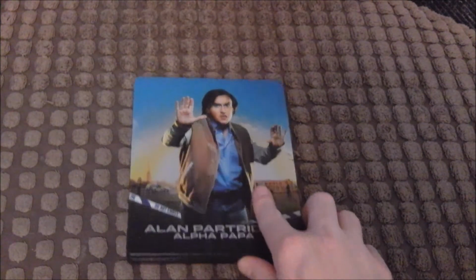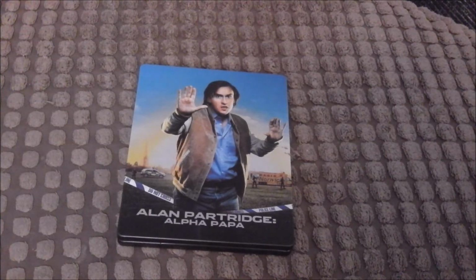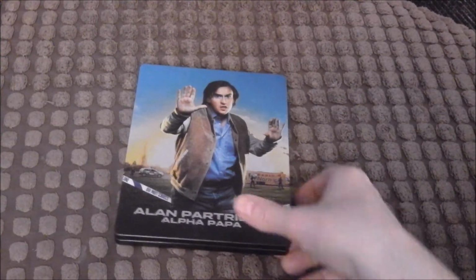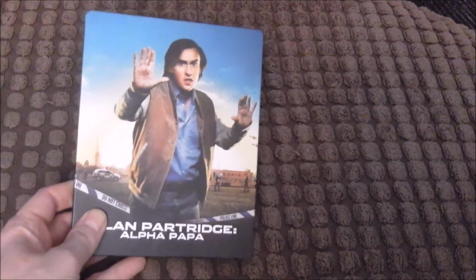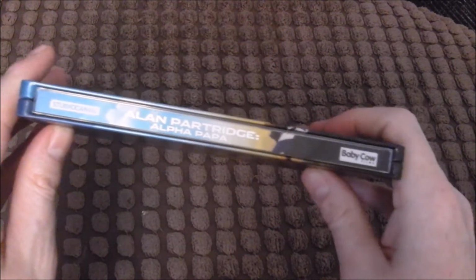So, the Steelbook itself, nice matte finish to this. Obviously, you've got Alan Partridge on the front, looking a bit younger in that picture than he did in Series 2 of Alan Partridge. I think Steve Coogan did age him a bit too much for Series 2. He's a bit of a Terry Wogan type character, this. I think he's kind of loosely based on Terry. Okay, and there's the spine.